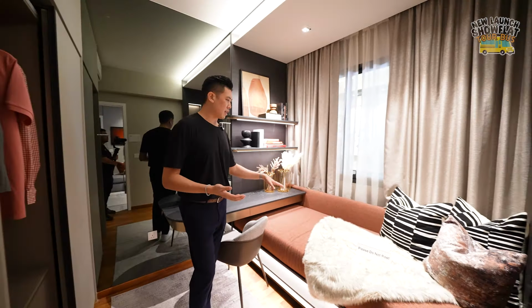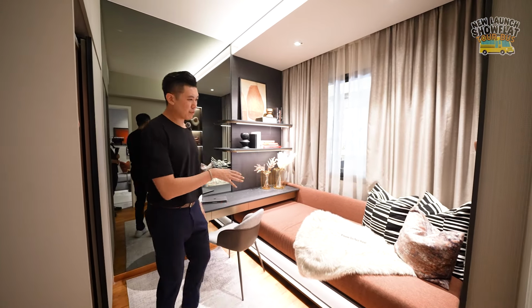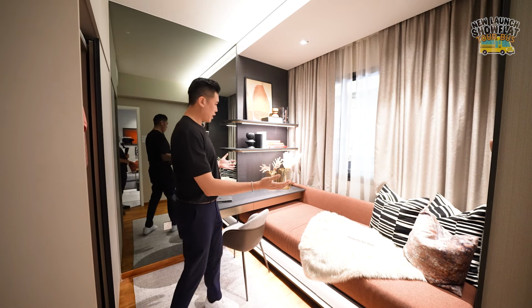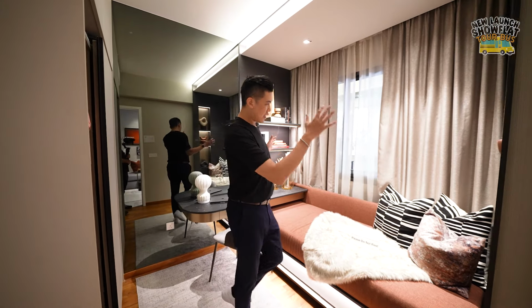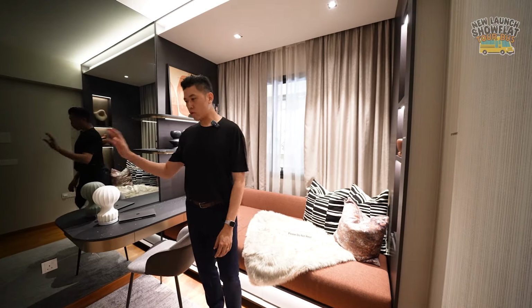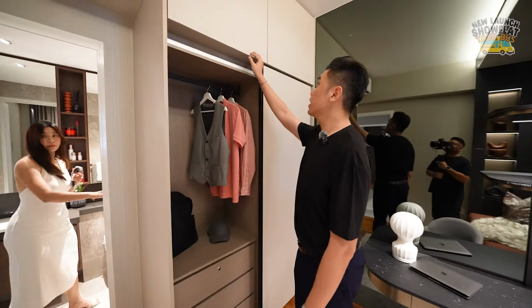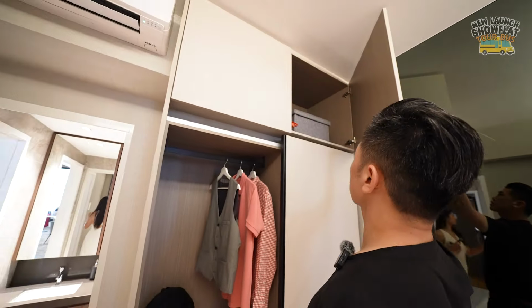Here they've built in a bed with a table. I think this is like a day bed setup. Of course, if you want to convert this into a kid's room, I think that's possible. You can either do a single bed, or if you want to put in a queen bed, that's also possible. And take note, these are all ID treatments. But the wardrobe will be given. So this is the full height wardrobe already done all the way up to the ceiling. You have swing door cabinets at the top as well, so you can store lots of stuff.